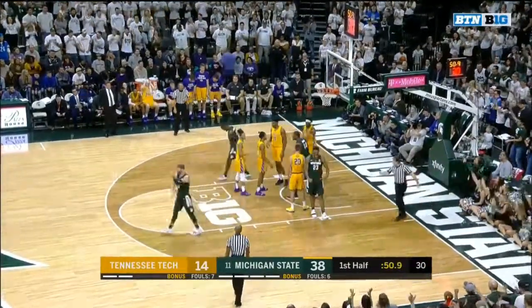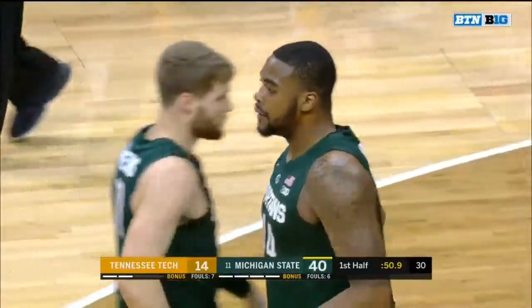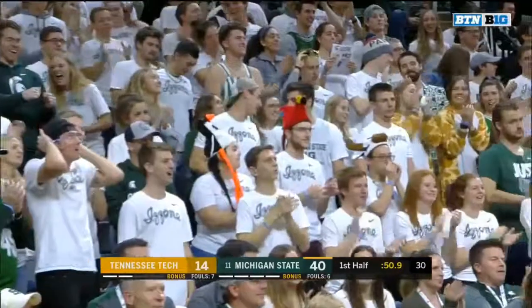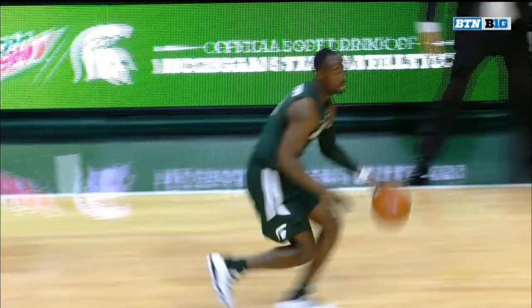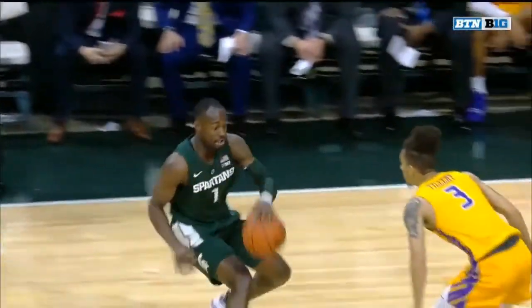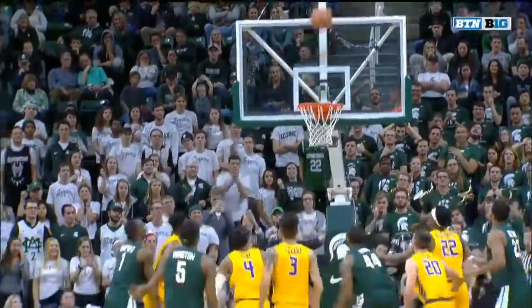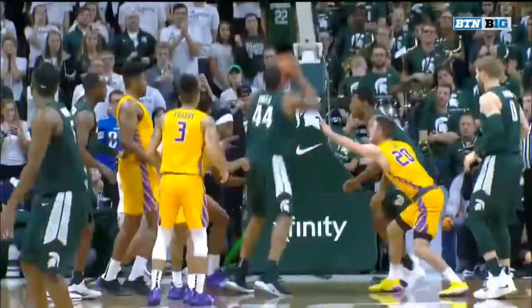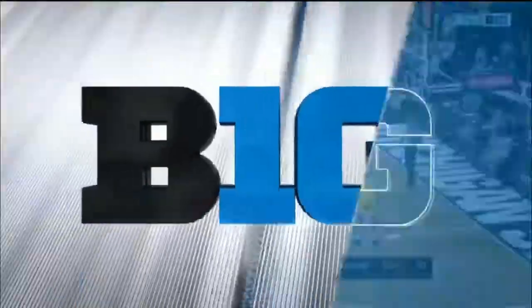What a possession for Michigan State. They are just dominating and imposing their will. That's like a batarang. Watch. Josh Lankford in, out, cross, behind the back. My goodness. Showing off some ball handling skills. And then this is what Michigan State has been known for in the Tom Izzo era, pounding both ends of the glass.